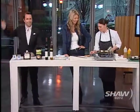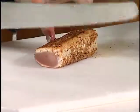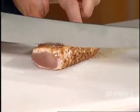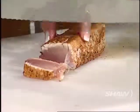So we're ready to slice the tuna. Okay, what am I doing? Am I just slicing? Slice it across, however you like. Are you sure, Chef? The thinner the better. Oh, the thinner the better, right when I go in for a nice thick piece. Thinner the better.